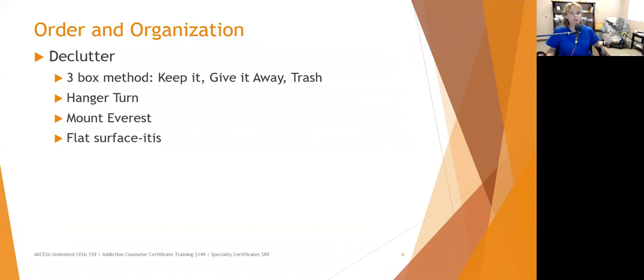There's one called the three-box method. You have a box that is the keep it box. You have a box that is the time to give it away box. And then you have the box for the stuff that's trash, that's not good enough to be donated or anything. And you're just merciless when you go through everything in your closet. You only want to do one room at a time because this is an emotional process sometimes. And for some of us, it's hard to let go of stuff. So keep it, give it away, or trash.